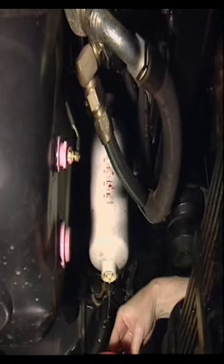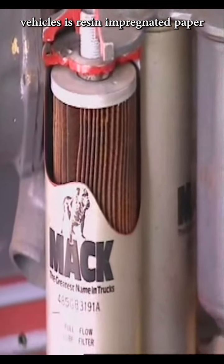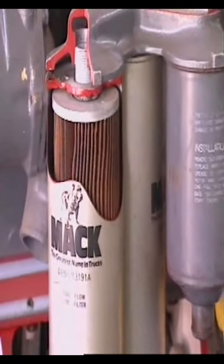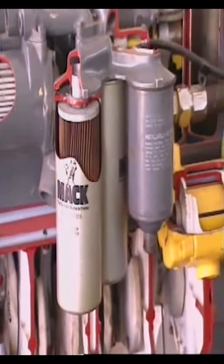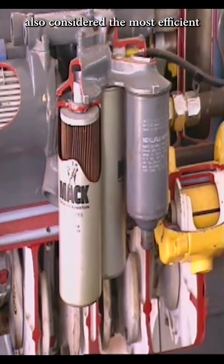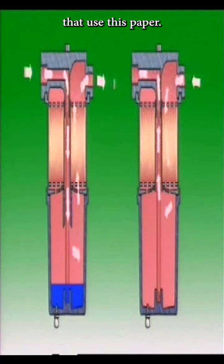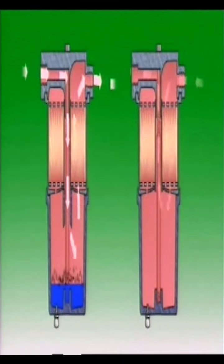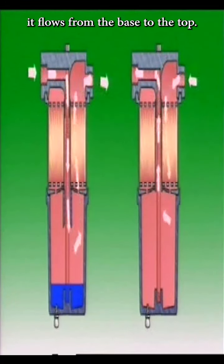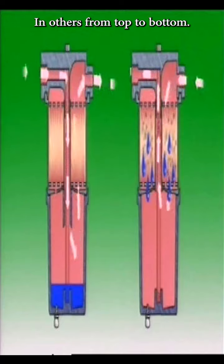drained off daily. The most common type of filter material in diesel vehicles is resin-impregnated paper, pleated to offer a large surface area to the fuel. These filters are also considered the most efficient. In some of the filters that use this paper, fuel flows from outside to inside. In others, it flows from the base to the top. In others, from top to bottom.